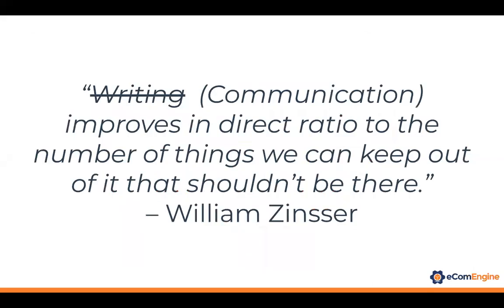So again, I struck out the word writing, focus on communication instead. "Communication improves in direct ratio to the number of things we can keep out of it that shouldn't be there." This is really my goal with this quote and sharing this with you today: what are the core main details that somebody needs to know in order to make an informed decision about your product and to get excited about your product? And everything else, get rid of it.